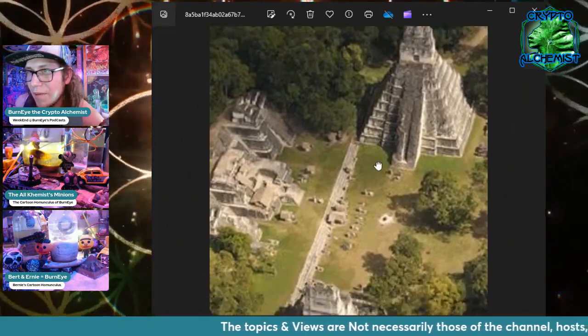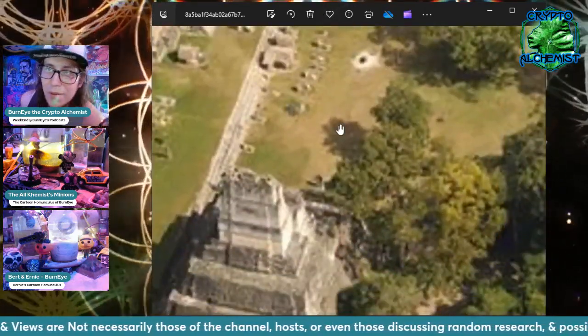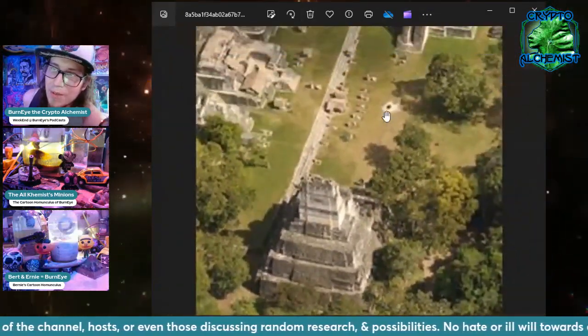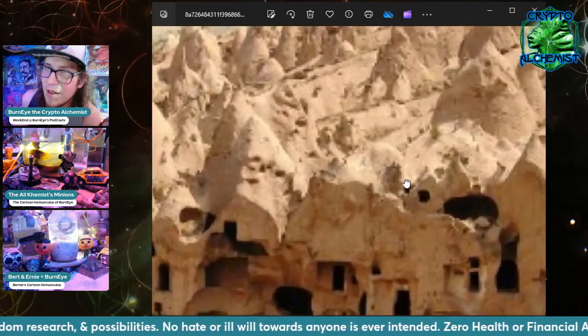Then we have more Aztec, Mayan, Olmec pyramid ruins in the Americas being reclaimed from the jungle. How many more remain hidden underneath the jungles?